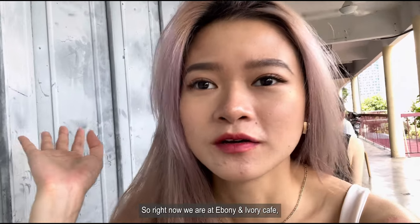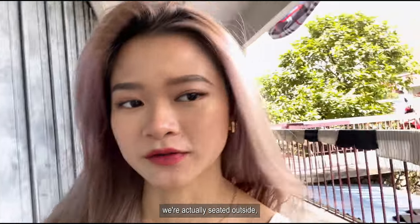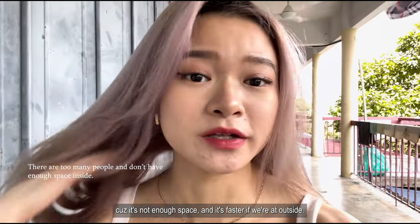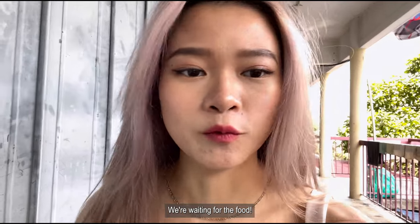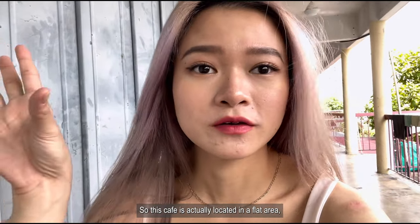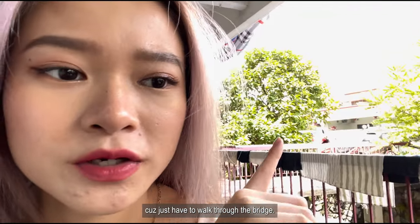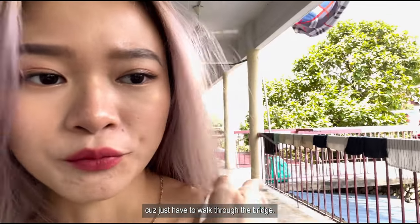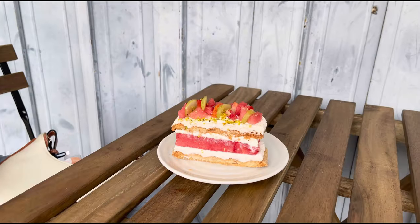So right now we are at Ebony&IvoryCafe. We're actually seated outside because there's not enough space and it's faster if we are outside, and we're waiting for the food. So this cafe is actually located in a flat area, so you can see it very obviously if you pass by the road here, because you just have to walk through the bridge and then you can see the cafe right there.